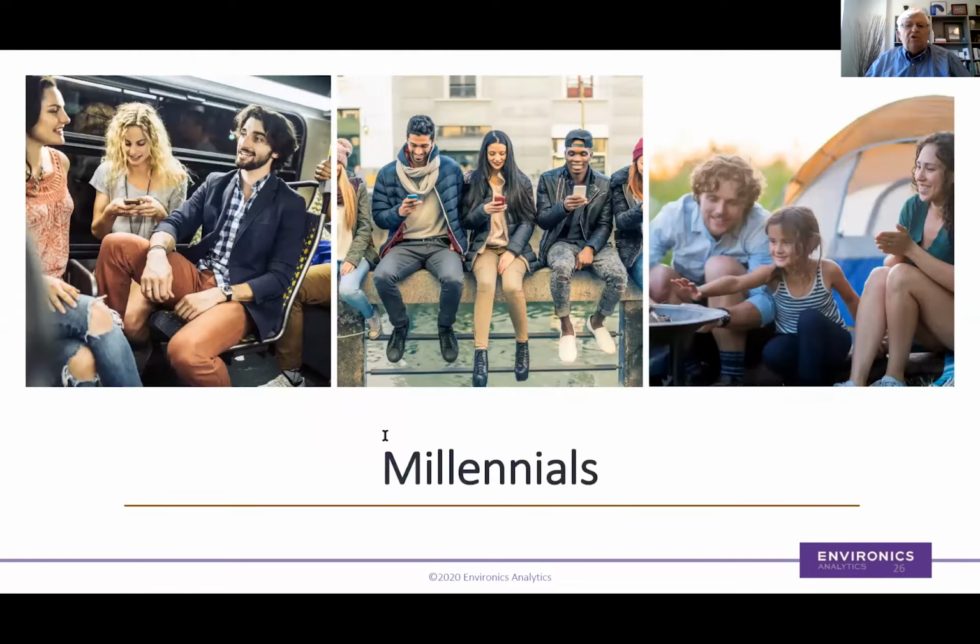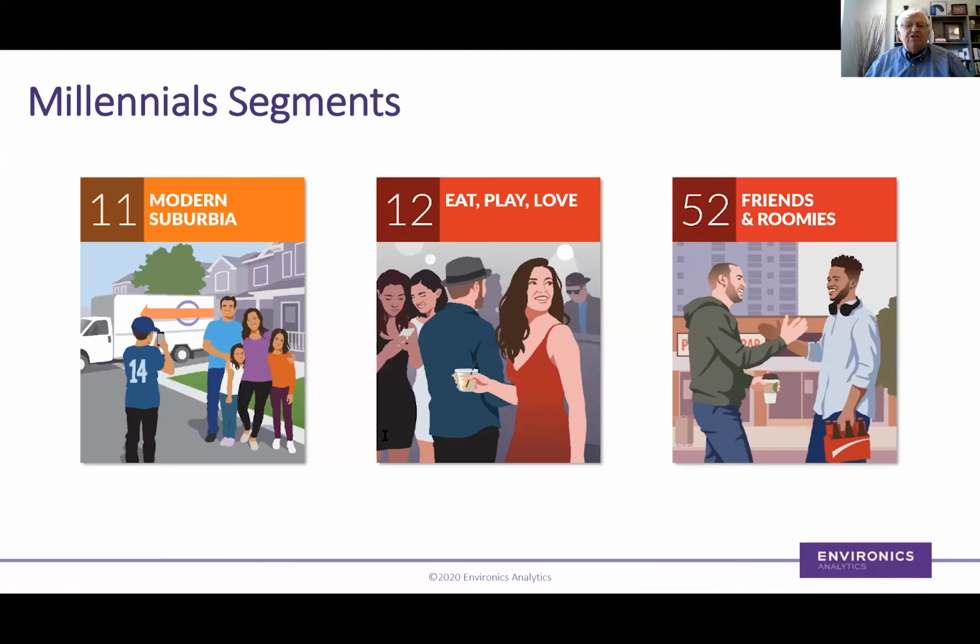The next group we'll look at are the millennials, who certainly have received considerable attention from marketers over the past decade. Millennials today are aged 25 to 40, and I consider them very much a group still in transition. And so we see the diversity reflected in the PRIZM segments. On the one hand, we see some older millennials that have married, have children, have purchased homes, and are living comfortably in the suburbs. So segment 11, Modern Suburbia, is an example of this.